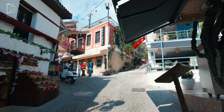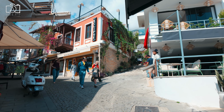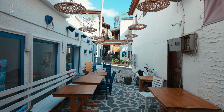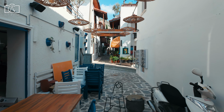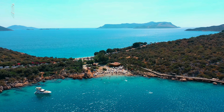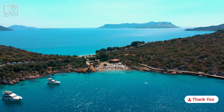I was able to find cozy pensions and budget hotels tucked into the town's side streets that offered great value. Delicious and affordable meals were easy to find at small lokantas or by grabbing gözleme and ayran at local eateries. Exploring beaches, taking in the old town's charm, hiking, or even swimming off the rocks are all wonderful free activities in Kalkan.